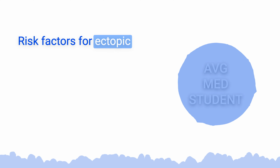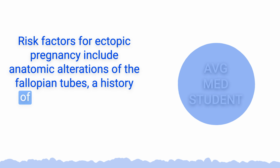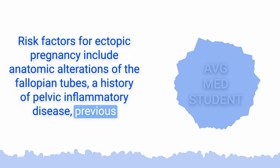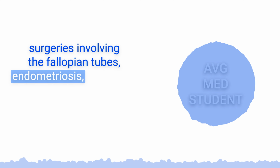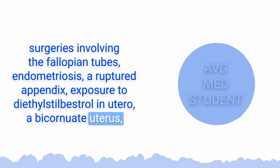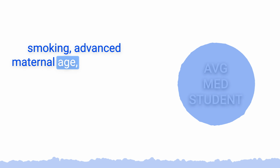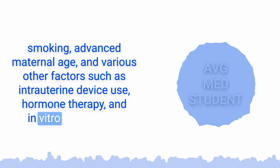Risk factors for ectopic pregnancy include anatomic alterations of the fallopian tubes, a history of pelvic inflammatory disease, previous ectopic pregnancy, surgeries involving the fallopian tubes, endometriosis, a ruptured appendix, exposure to diethylstilbestrol in utero, a bicornuate uterus, smoking, advanced maternal age, and various other factors such as intrauterine device use, hormone therapy, and in vitro fertilization.